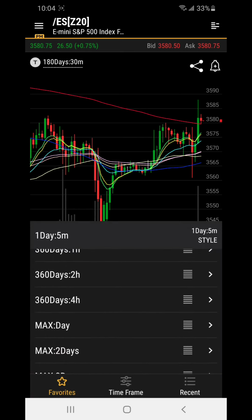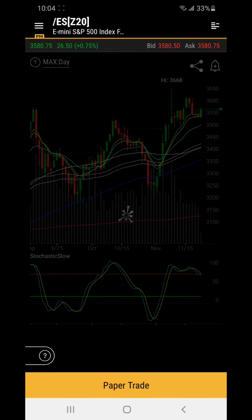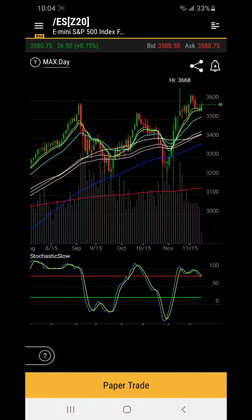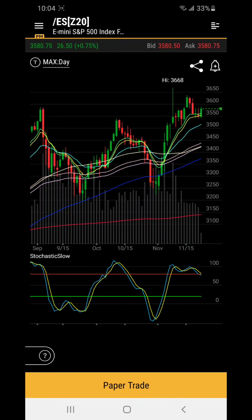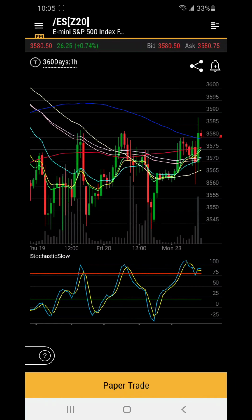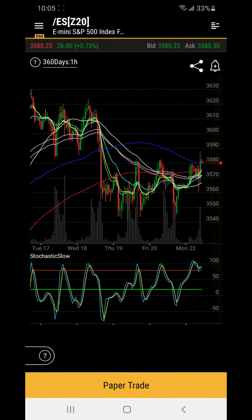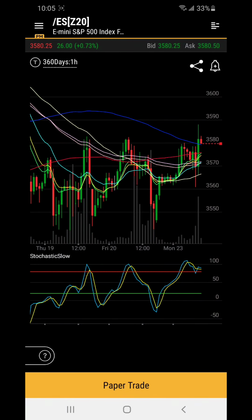So let's look at the daily chart. Okay, and again, it takes a while to load because we have a lot of data. We see we are sitting just above the green and yellow line. We went a little underneath and now we're back above on the daily chart. On the hourly chart, we are at the top of resistance. We're above all the lines, sitting on top of the blue moving average right now.